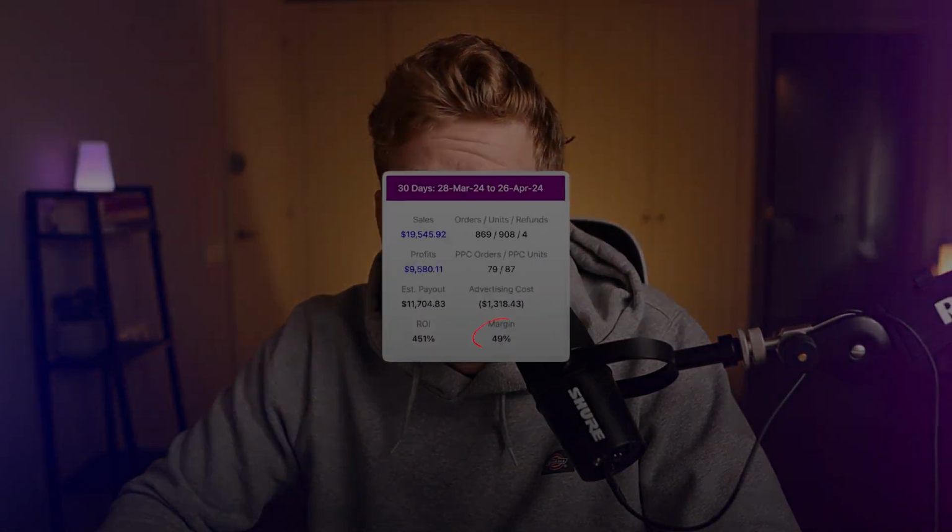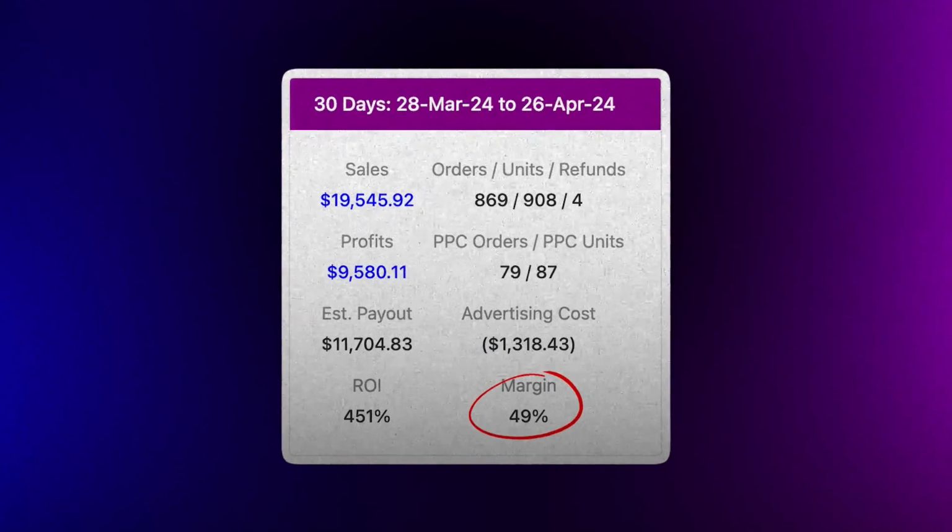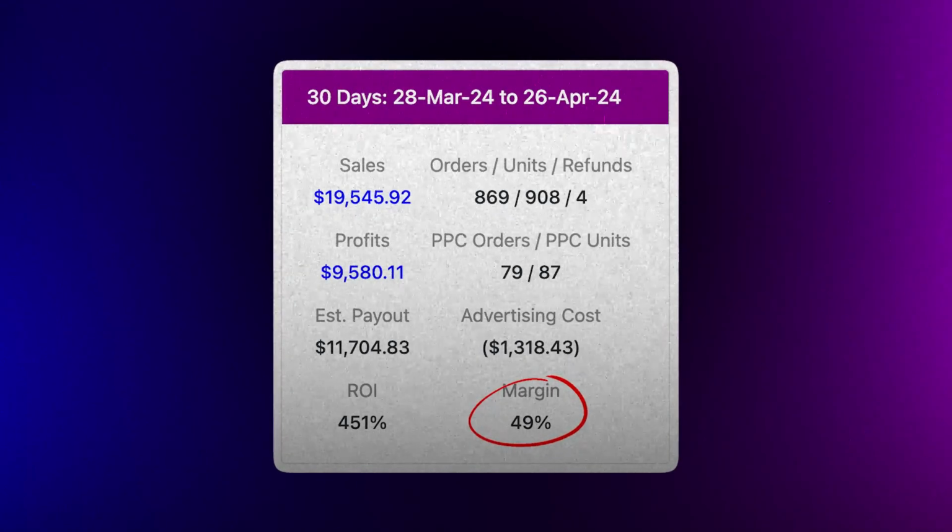So we recently launched a product about 6 weeks ago, and in the last 30 days, the margin is around 50%. So we've made $8,000 in profit. But honestly, that's not typical. And the average is anywhere between 15 to 25%.